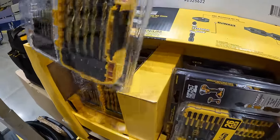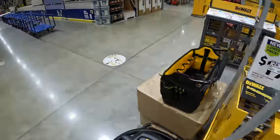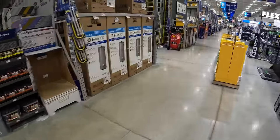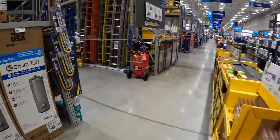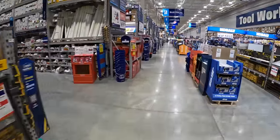All right, so we are actually gonna go down to that Black Friday sale, just take a quick gander. I do not want to be in anyone's way, but they're setting up a lot of stuff. I saw a lot of DeWalt displays over there. I'm hoping that that gift center is gonna be huge this year.